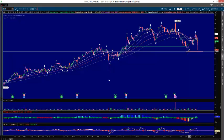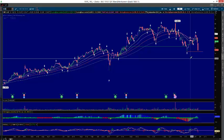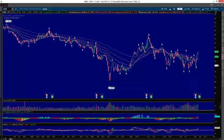So I'll be watching for 56, 57 to hold. If 57 doesn't hold, then I'm targeting 56.50, but that's the level I want to see break. 56.50 breaks and Nike goes down the gutter, I think, quite fast. Probably won't catch any support until it gets around 54. Okay, so that's Nike. Home oil.